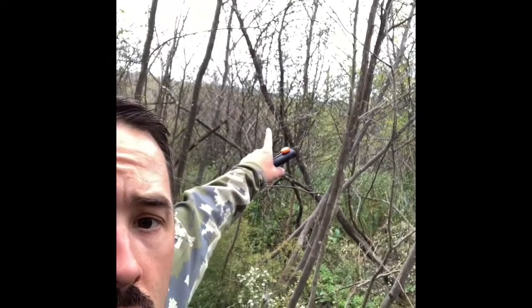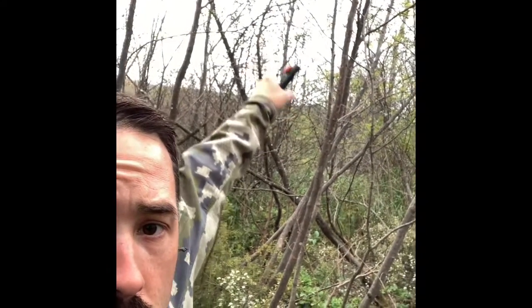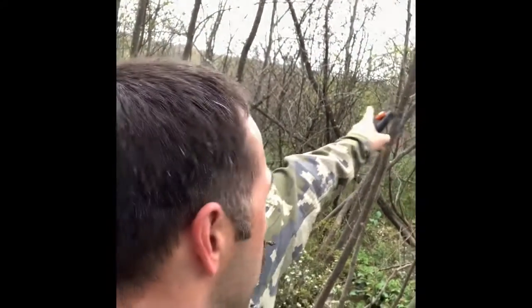So you can see the fresh tracks right here. So they come down here and cross the road. So back up in here behind me, you can see this tree right there.